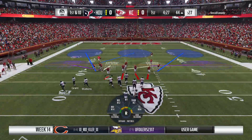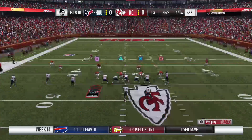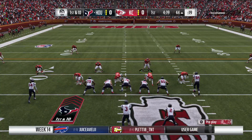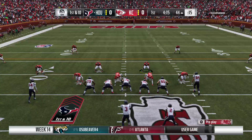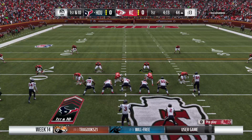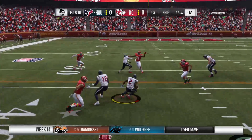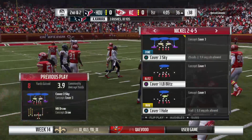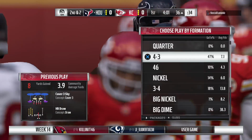So now 1st and 10 in Chiefs territory at the 44-yard line. Watch him now, Barney. They'll run it now out of the gun. And down to the 36-yard line here. 8 yards on the pickup, and now they'll have some options on second and short.